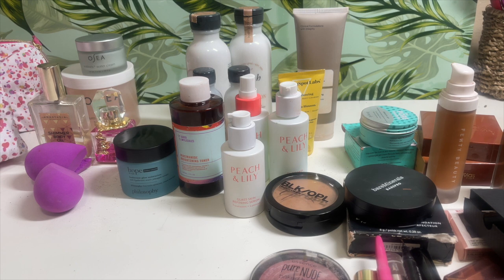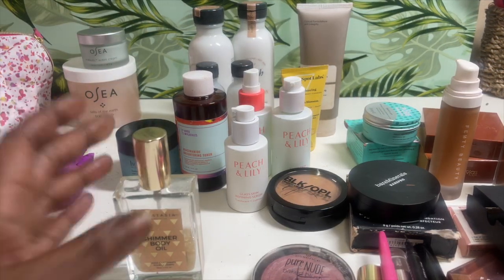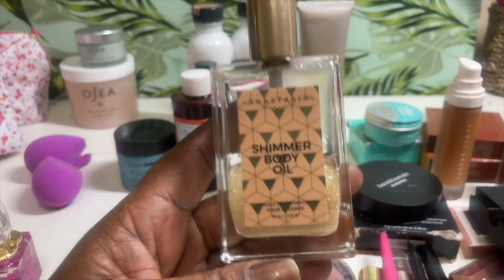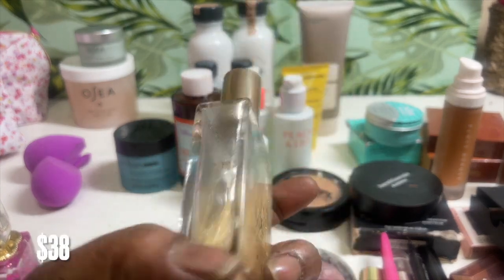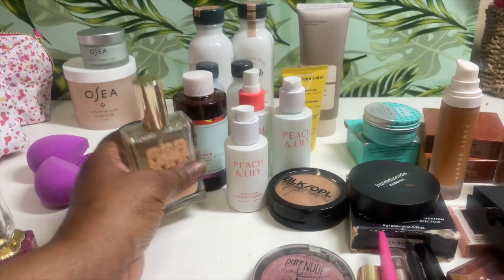I'll show you what was in the Dollar General dumpster. I forgot to show you the most important part. This was an Anastasia shimmer body oil. This one was a tester, but it has a lot of product still in there.